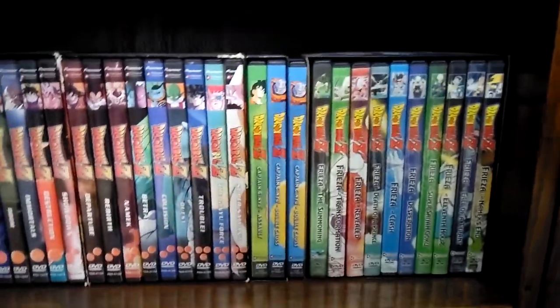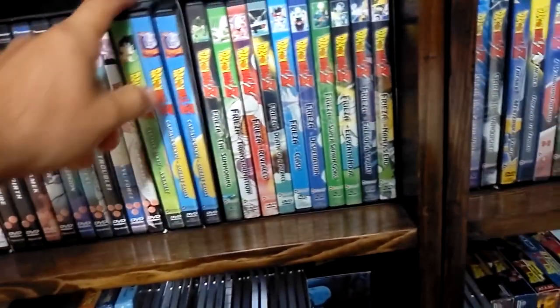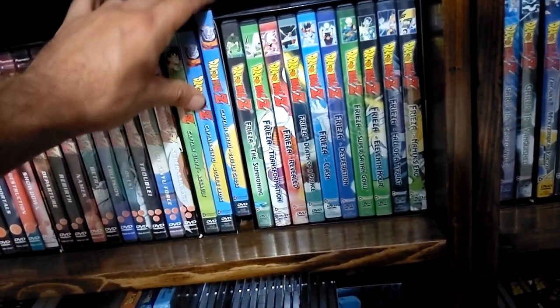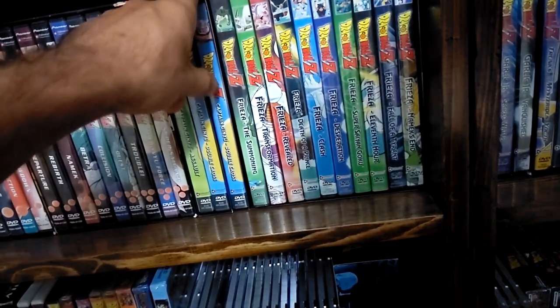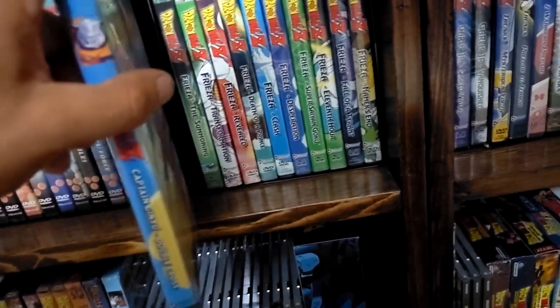Then we have the Captain Ginyu Saga, which, oddly enough, the DVD version did not contain a box set. I created the box set using the VHS artwork to fit for DVD. And then we have a re-release of the Captain Ginyu Double Cross. The DVD inside is slightly different. I will show that real quick.